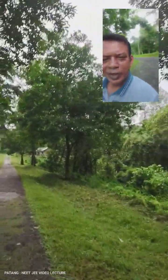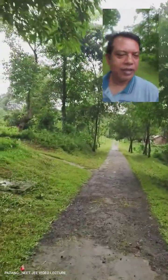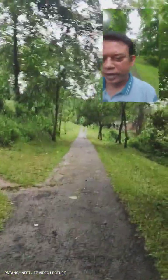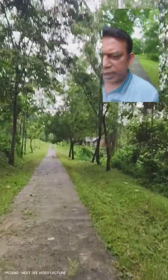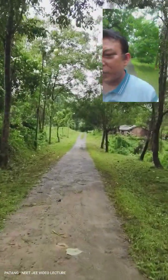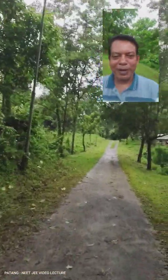Friends, today I will show you beautiful quarters. There is a bungalow in this particular section of Digboi. This is called Shillong Road. In one of the bungalows, the one at which I am staying, the number is 37, and I am showing you just how beautiful it is. This is the entry to the bungalow from the main road.